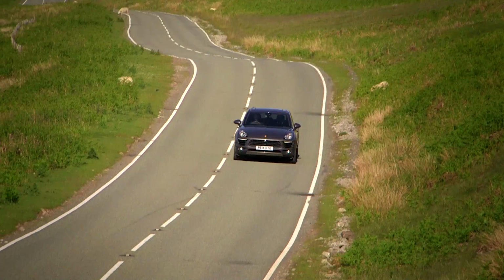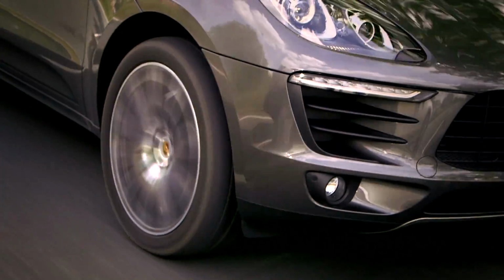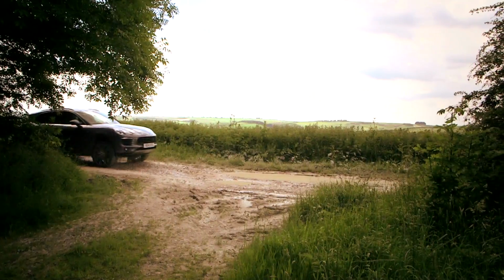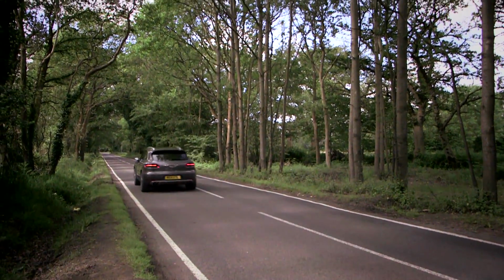If you're in the market for an SUV, there's no shortage of options to tempt you, and several are cheaper than the Macan. Even so, thanks to its enormous range of abilities, the Porsche deserves a place on anyone's shortlist. Part sports car, part family car, and part off-roader, this truly is a multi-purpose vehicle.